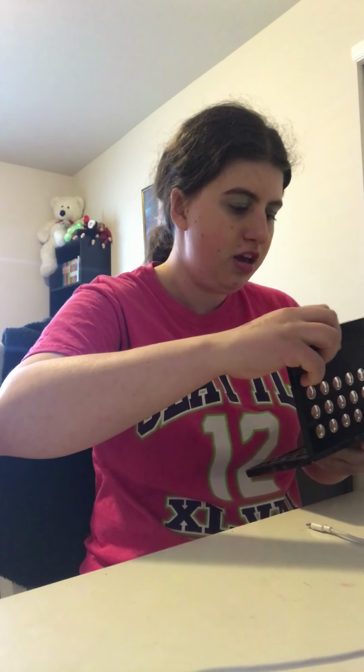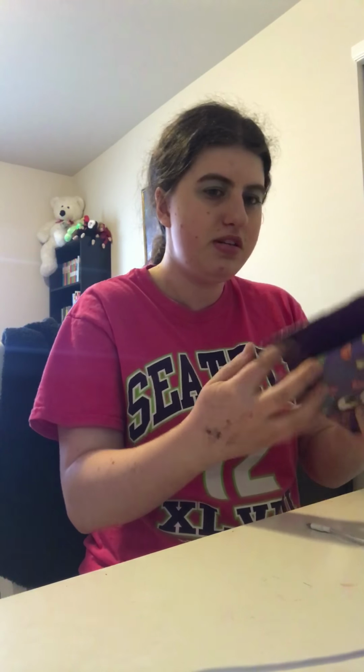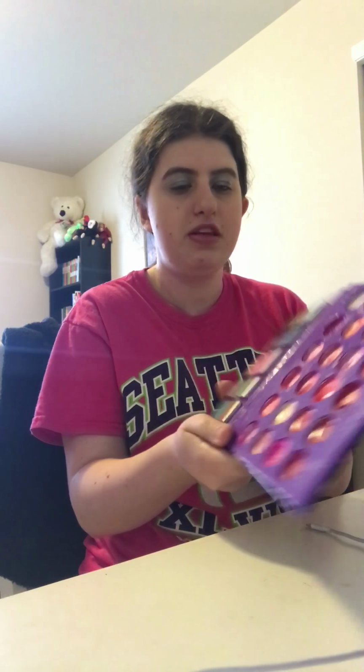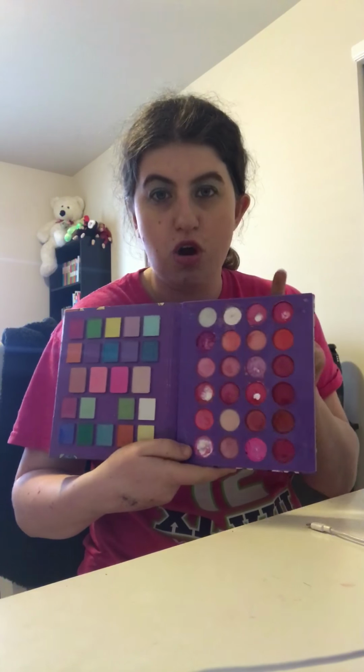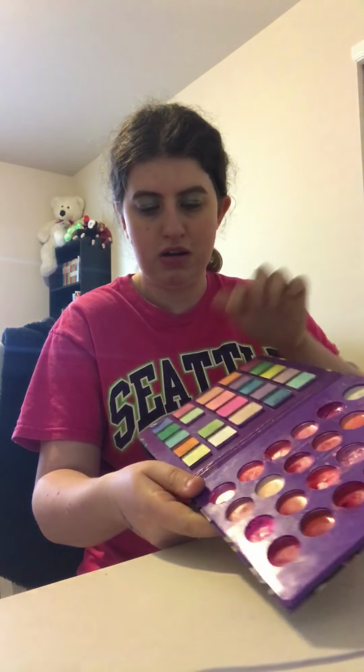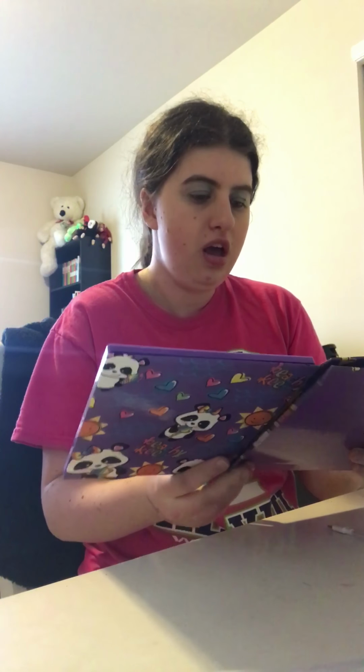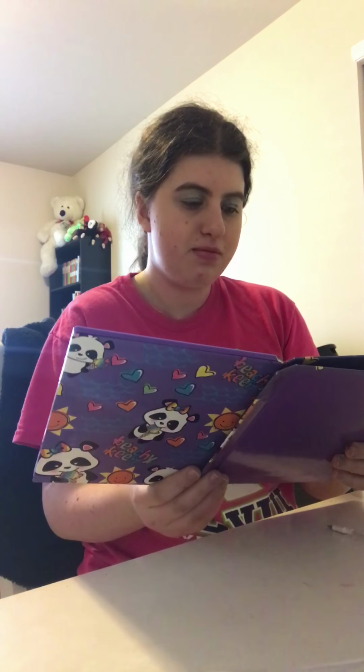It's like when you have makeup for a long, long time, you just get rid of it. This one's also one of my favorites. I got this from Claire's, which you guys already know. I also really love this kind of pink because it's really sparkly, and I also like most of these other colors too.